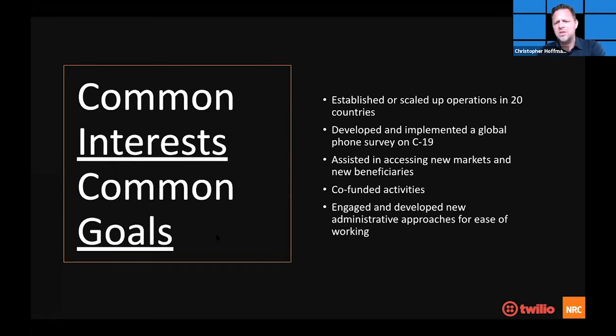So it's not just about a donor relationship. It's not just about a service provider relationship. It's really about co-development and bringing things together as a group.